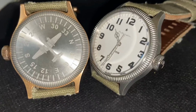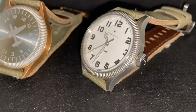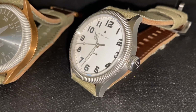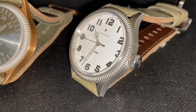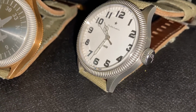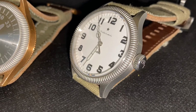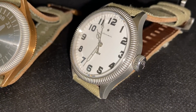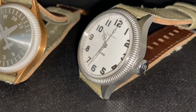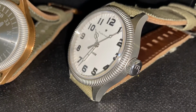This case is designed after an Elgin A11. What did I do different? Obviously, the Mitchell timepiece is a 42 millimeter, where that Elgin is a 32. So that's one thing. We did make a nice square, fat crown, but not too big. I call it a medium crown, as it won't dig into your wrist, as a lot of you'll see the reviewers are saying.